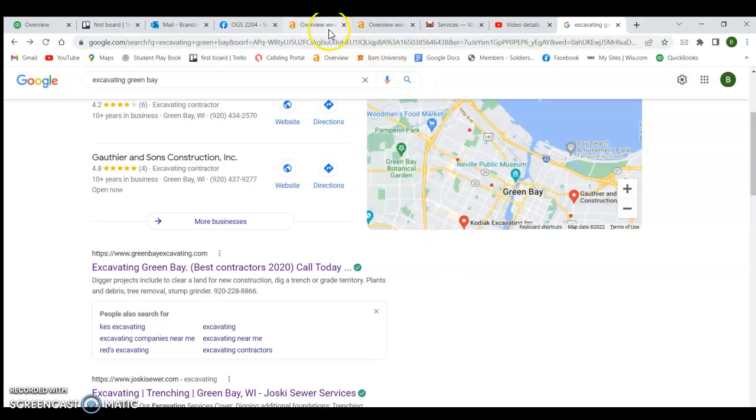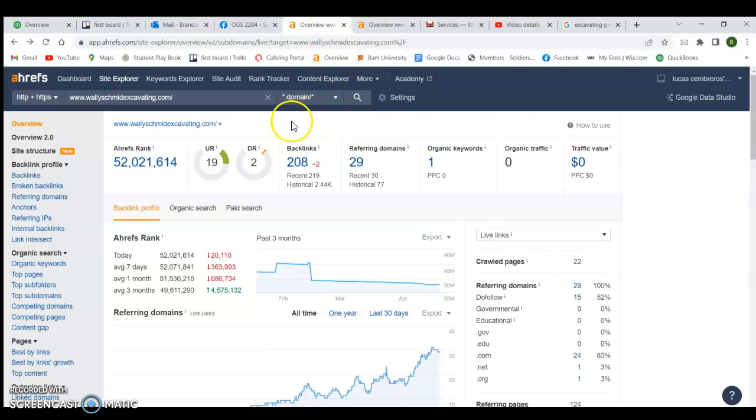If we go to Ahrefs, and this is a tool I use and a lot of people use, it is about 500 bucks a month to utilize. But I put your business in here and it tells me some things. It tells me how many backlinks and referring domains you have, and the keywords you're getting hit for. Obviously, with the content you have, there's not a whole lot there. But for backlinks, you want to have good, strong backlinks with referring domains.